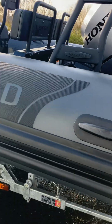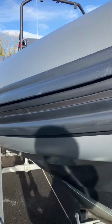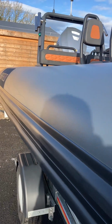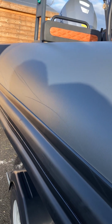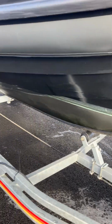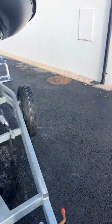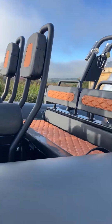So going around the boat itself is pretty much perfect. There are the odd wee mark down this side. I don't know if you'll see it in the video, maybe not. There's a couple of very, very light scrapes or marks in the tubes, just from people getting on and off or whatever, but the tubes themselves, there's no leaks, no patches. You never have to put air in them, they're just perfect really. No marks at all on the hull. And we'll just get on the boat now and show you around.